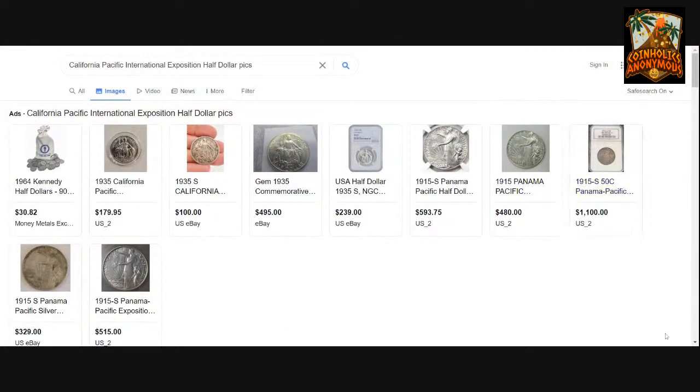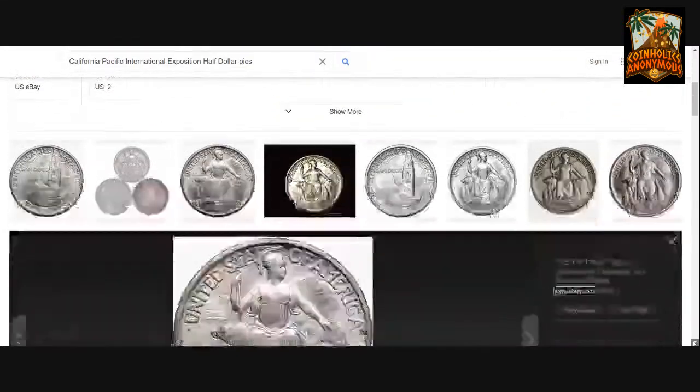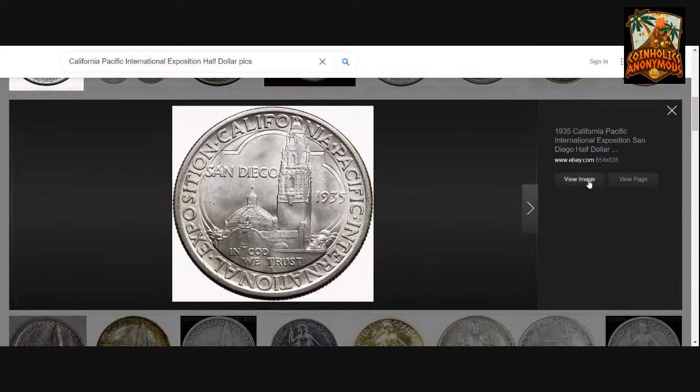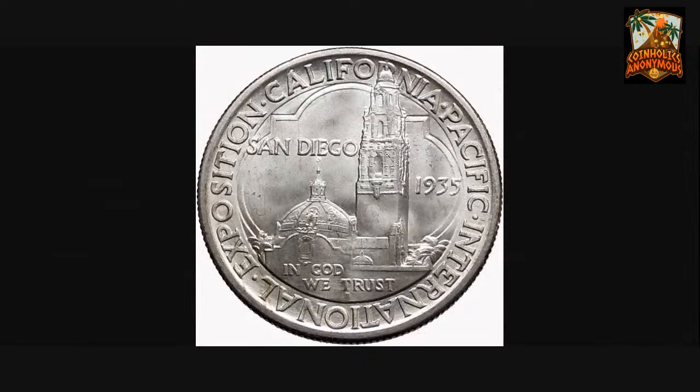If I got some pictures up here, I do right here. So this is the observation tower. And this is where the exposition of 1935 was going to be held.